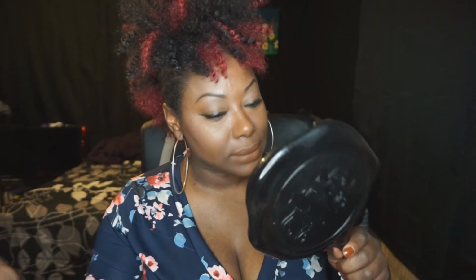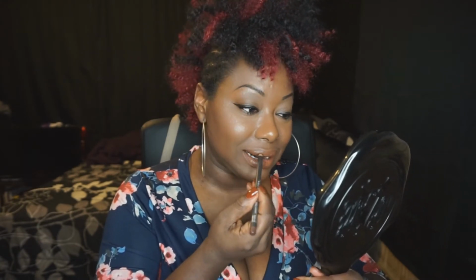It's drying down comfortably. And so yeah, a liner definitely would make a difference. So again, this is Tarte lip paint in the shade Brownie.